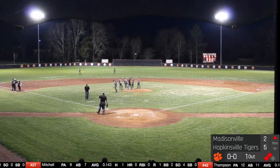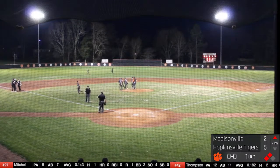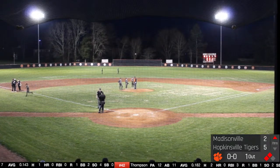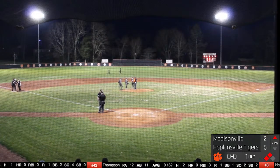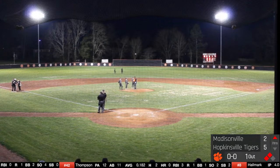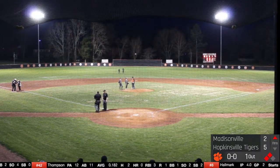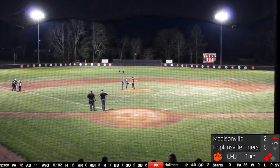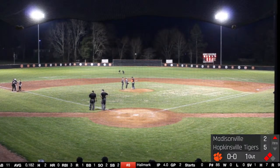Okay, it looks like there's a conference on the mound. It looks like Mays is going to head in and take off the catcher's gear and come on out to the mound. So it may have been Mays you saw warming up out there in the bullpen. So it looks like Mays will come in to pitch, and Ketzel will catch. Yeah, that's what it looks like.